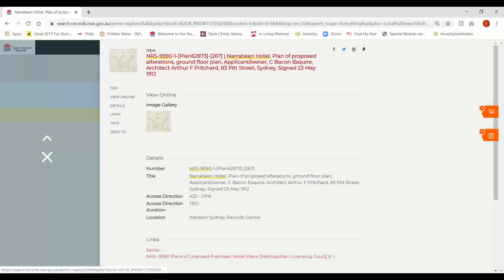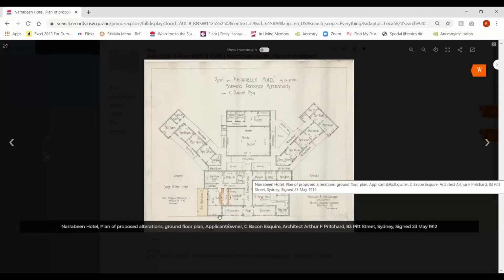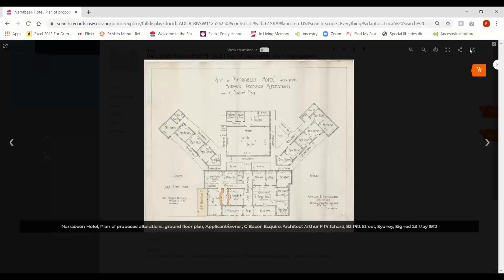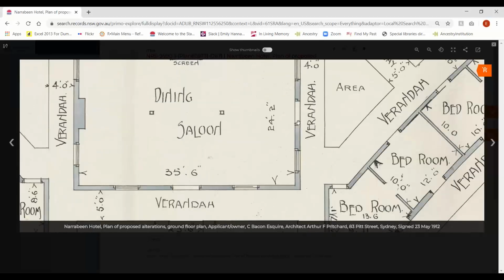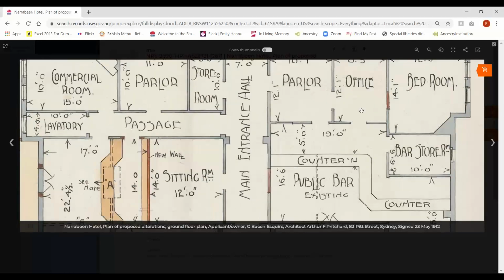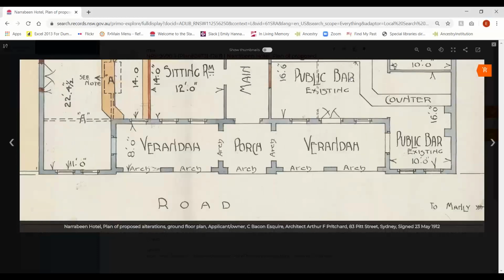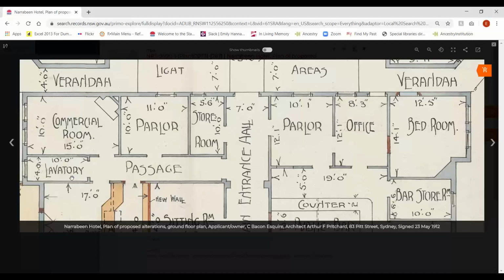The owner at this time is a C. Bacon Esquire. So she's not running that hotel anymore. But when you look at the plans, the floor plan's quite similar, and he's just applying to put a new veranda on the side there. And when you blow that up, just noticed actually, change of ownership, and the private sitting room has turned into an office, and it's not a private bedroom for anyone in particular now, it's just a bedroom. So things change. And I think they've moved the bathrooms as well. So there's one lavatory here over at the side.